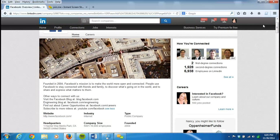Yeah, totally. And people just don't understand this. It's all about choosing the right word. Because if you have the right words on your profile, and you're following their company page, and you're connected to people that work there. Let's see, I only have 2 first-degree connections there, but let me just see. See how, look at this though.